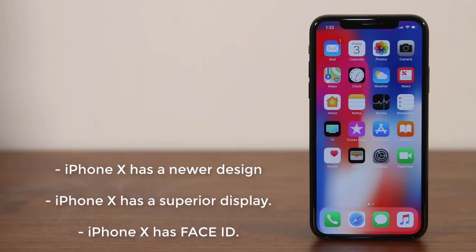Number two, iPhone X has a superior display with a higher resolution and HDR capabilities. Number three, iPhone X has Face ID in place of Touch ID. And wow, that's it, a new design and a better display. The Face ID may or may not be considered a better feature than a Touch ID. You can let me know in the comments below, but it certainly is a new and enticing technology.